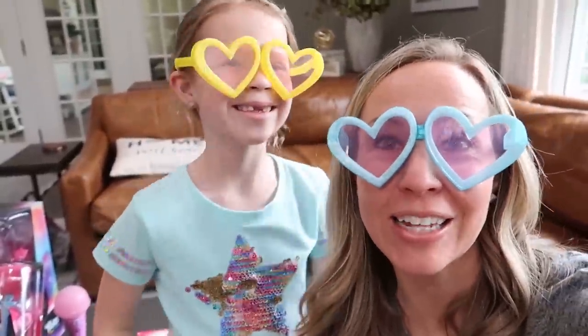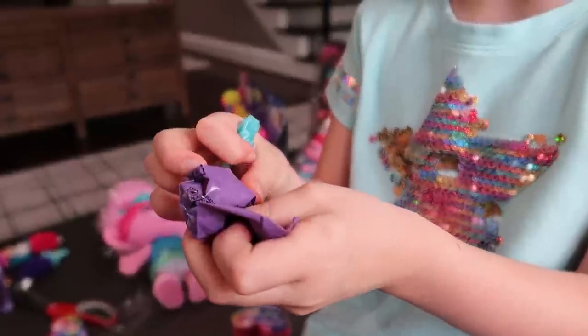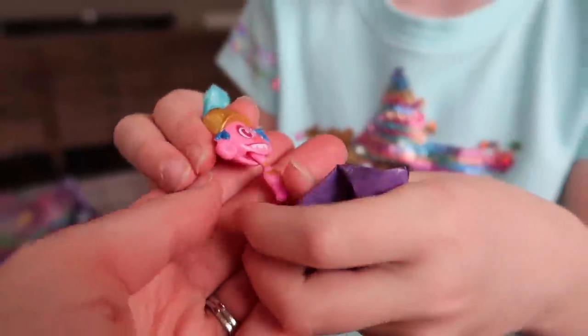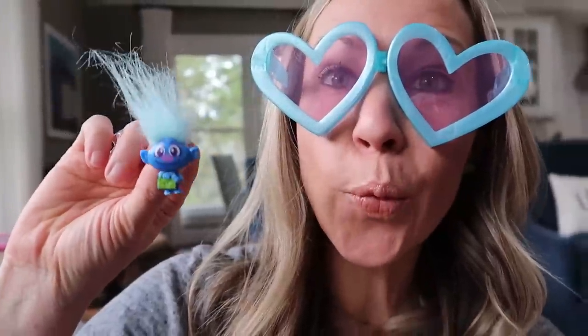I think we look pretty stylish though. Well, let's see what we got now. Okay. Let's see. Oh, we got this guy. This is Cooper's twin. Yeah, that's right. I got a little branch, and what's cool is they actually have little clips.